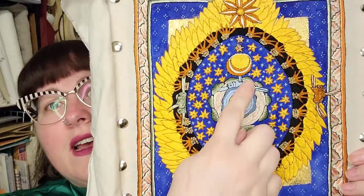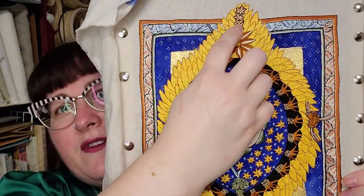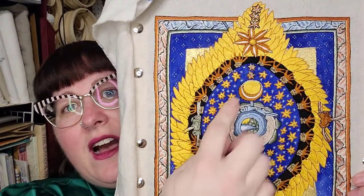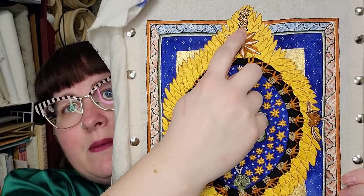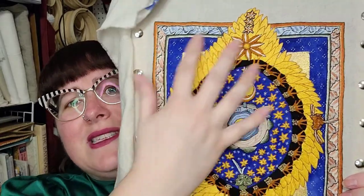And so we have the earth in the middle, we have the moon, the sun, the 5 planets you can see with the naked eye, which is Mercury, Venus, Mars, Jupiter, and Saturn. And then we have the stars and different winds and flames.